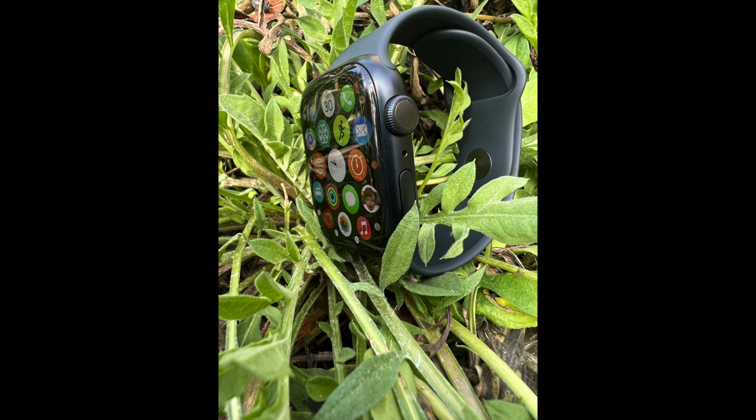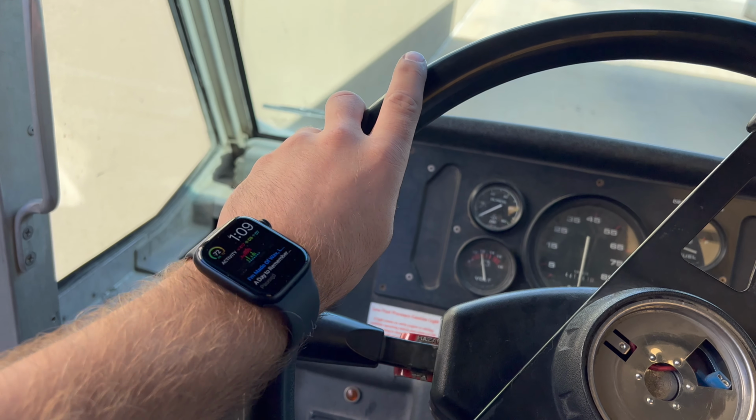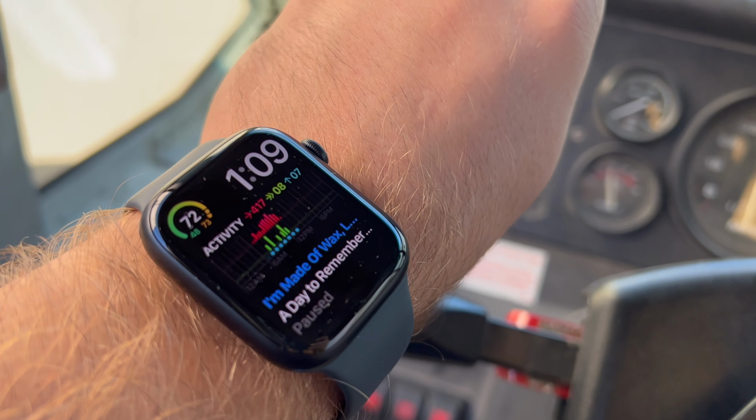The always on display is something that I have grown to appreciate very much, and having a 70% brighter always on display makes things a whole lot easier. You can take a quick glance without having to really look at it, and you can see everything. It's very bright, it's very noticeable. It's something that I find very useful.